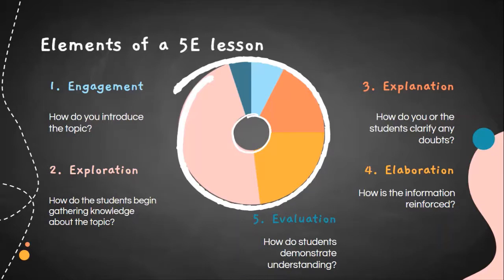Note that this lesson plan or this model of a lesson is student-centered. So it seeks to have the student at the center of the lesson, actively learning, being the one responsible for their learning. You are just a guide in their learning experience, helping them to navigate the tricky areas whenever any sort of problems or doubts may arise.